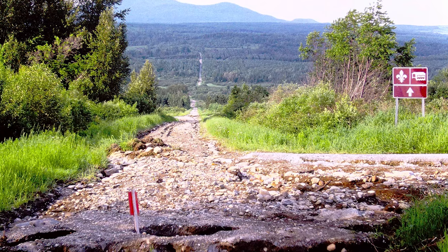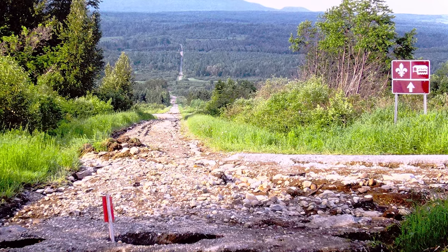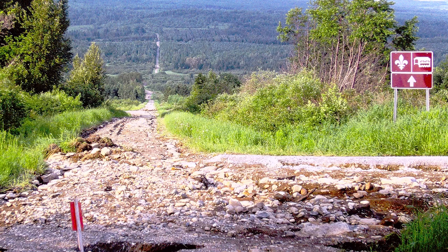Even once you found the bridge, sometimes it wasn't easy. You could see the bridge, but you'd have to get out and walk because of problems with the road, or the bridge was deserted and you had to walk across a field.